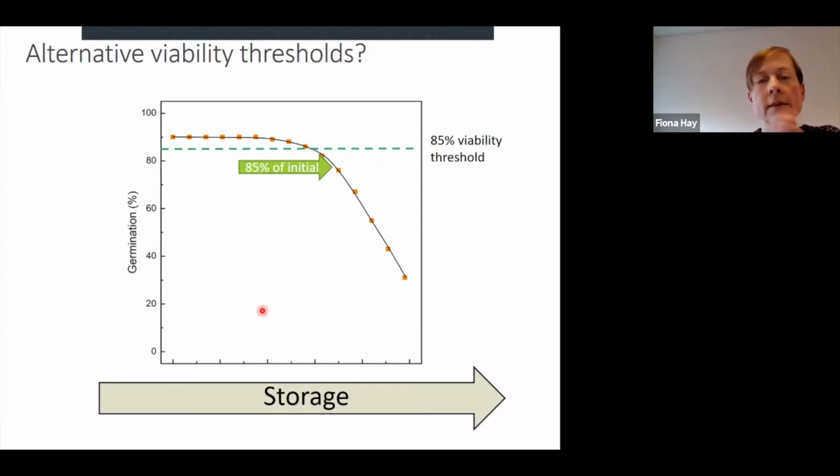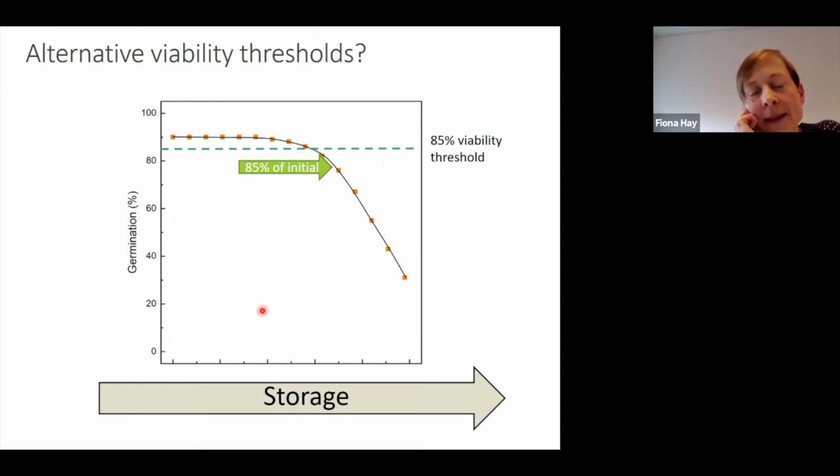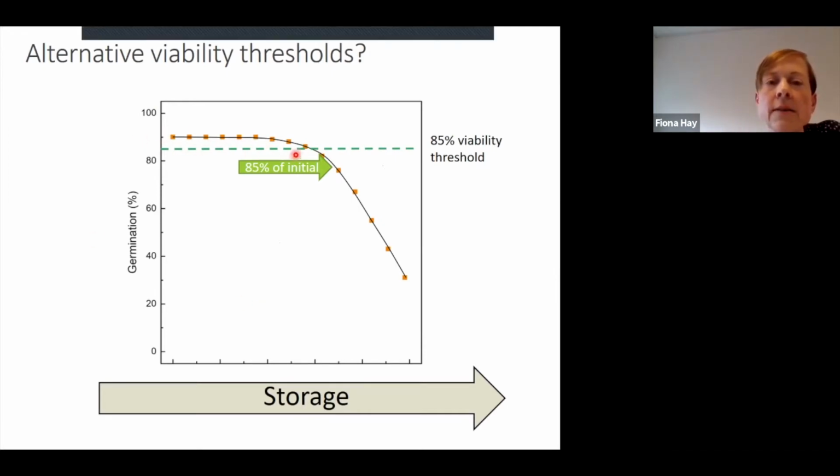There is, however, one case where the 85% of initial might be acceptable. And that's when you have a survival curve which looks something like this. So we did see this for some seed lots at Kew, not very often, but sometimes, where basically the viability is maintained at a high level, not at 100%, but it's maintained at a high level for quite a period before the viability starts to decline. And in a case such as this, the 85% of initial would be okay, because the steep part of the survival curve is down here. Of course, it's difficult to know if you've got a survival curve that's going to be like that.